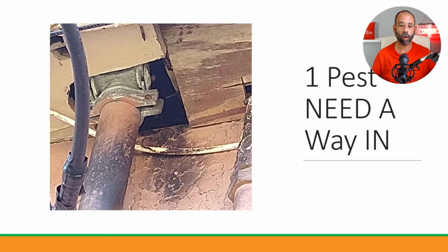Here's another one. Look at that black mark that you see. Those are known as rub marks from rodents. Rodents have been getting into this place for years. We looked into the attic, and there was rodent poop everywhere in that attic. We had to do metal work there to fix that. The wire you see is the wire coming off of the pole. They were climbing across the wire, walking across, and just whoop, walking right up into the attic.